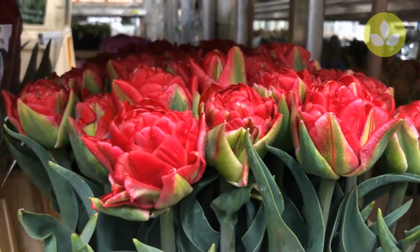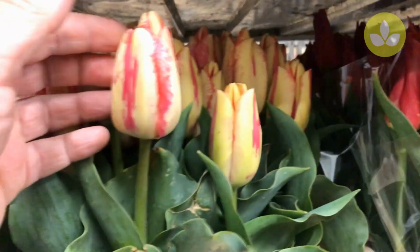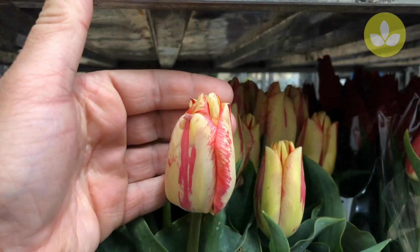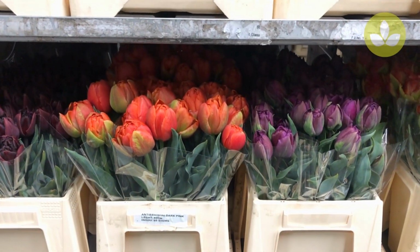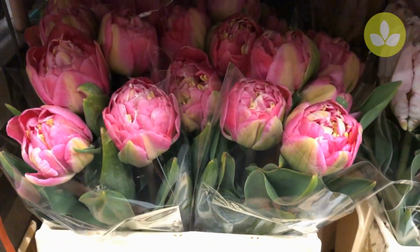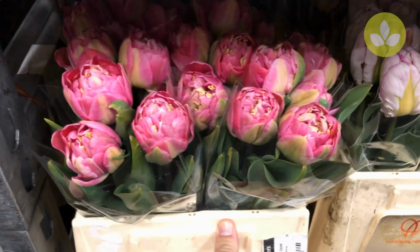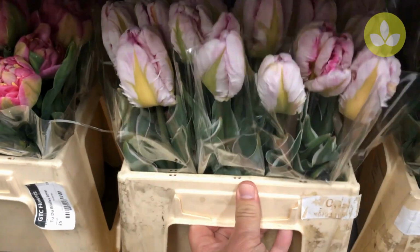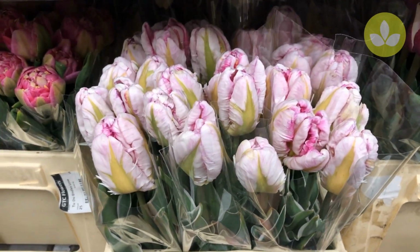The length of the stems is around 35 to 40 centimeters, and as you can see, the head size is pretty big. It is really great stuff, and when they come in, you're gonna be stunned by it. The colors are bright, as you can see, and again, the head size is really big. You can see it yourself over here. They come only with 40 stems in a little bucket over here.